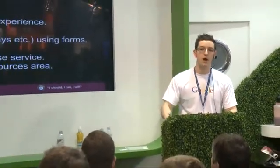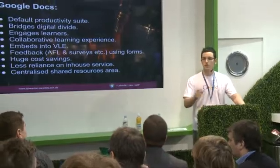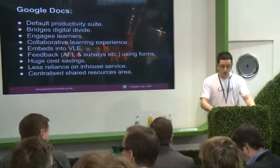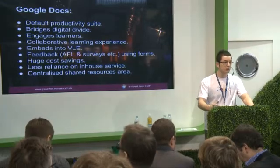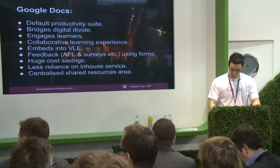Something else we've looked at is a centralised shared resource area, where traditionally we've had map drives on the school network with subfolders for each department shared with those department members. So only the English department could drop files into the English department folder. And we've replicated that on Google Docs. So we don't have to worry about file storage space on our server. We don't have to worry about uptime because it's pretty much 100% guaranteed.